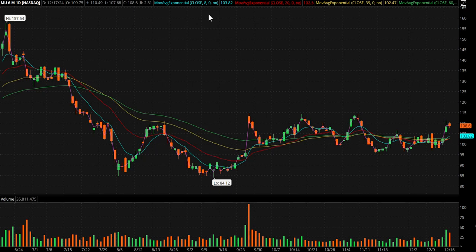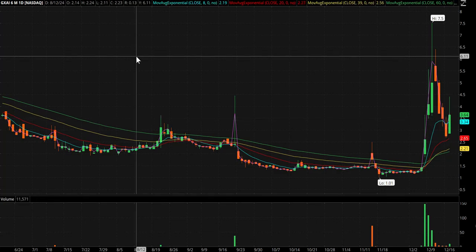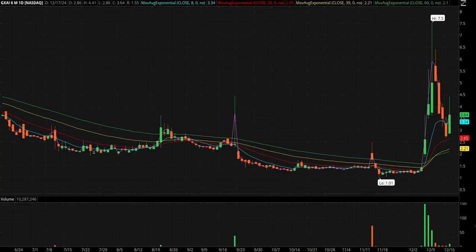Micron MU, I like the fact that this had this big pop yesterday, quiet inside day today, looking for a third day play. GXAI did finally get that bounce we've been looking for. I never got involved in it today, but a little extra volume. This one might continue tomorrow, and I think in after hours this popped a little bit too. It went to 395 in after hours. So anyway, we're going to watch that one.